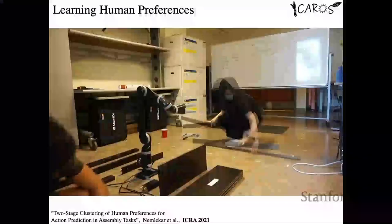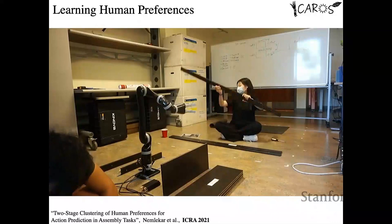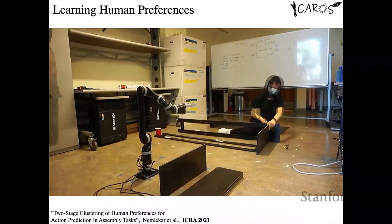But what we very recently saw in a more complex task, this IKEA assembly task, is that people's preferences exist in multiple resolutions. People have preferences, for example, on whether to start with assembling the shelves or the boards, but also lower level preferences on how to connect shelves to boards. Exploiting this kind of structure has helped make much more efficient predictions.